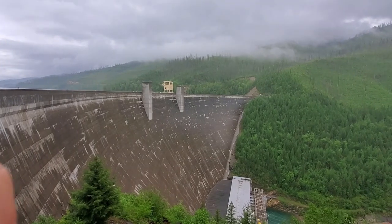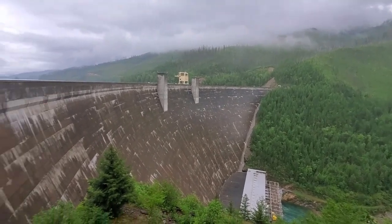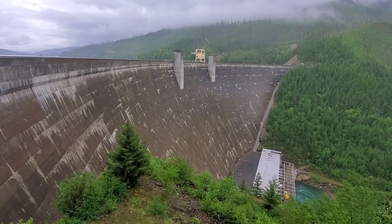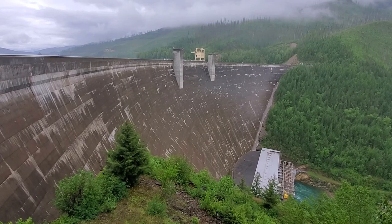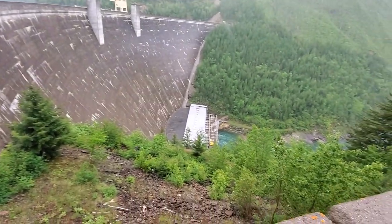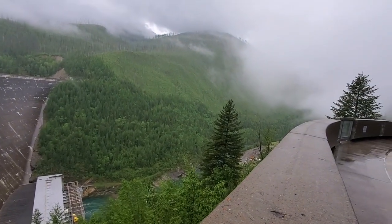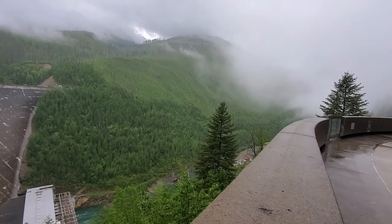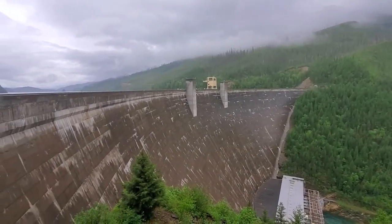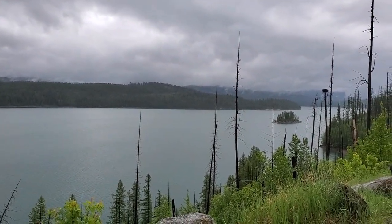This is the Hungry Horse Dam. Super huge. Supposedly one of the bigger dams right alongside the Hoover Dam, I believe. Goes all the way that way and blocks the Hungry Horse River. I'm not sure if you can see it, but that's an eagle's nest on that tree.